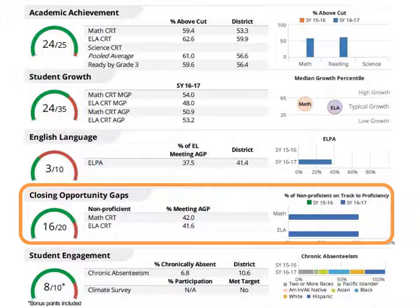In math, this school is performing at the 85th percentile of statewide student performance, earning 10 out of 10 possible points. In ELA, this school is performing just above the 50th percentile of statewide student performance, earning 6 out of 10 points, for a total of 16 out of 20 points possible for this indicator.